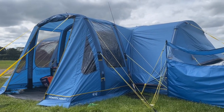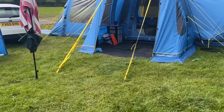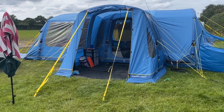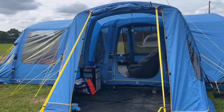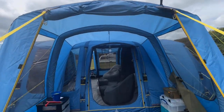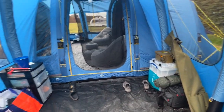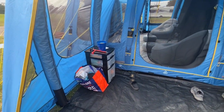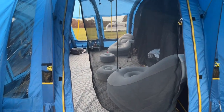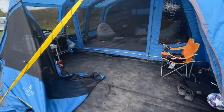So I'll take you on a little tour of it now that it's a bit cleaner. We bought the additional porch to go on the side. It's all air beam, so it's much easier to put up. We're basically just storing my fishing stuff, there's a box there, just stuff that we don't necessarily need inside the tent. So this is the main area of the tent, and this is the front porch area.